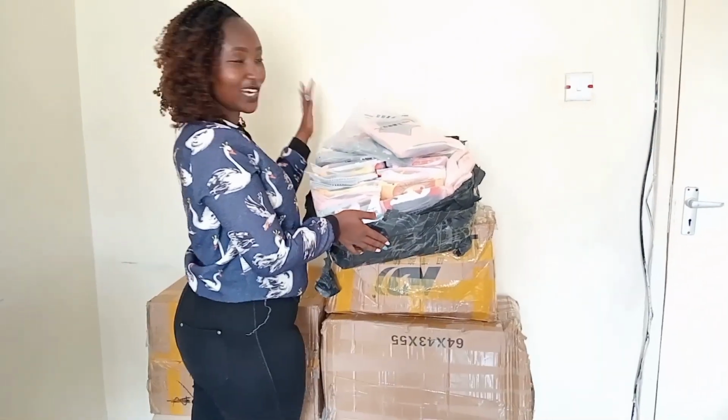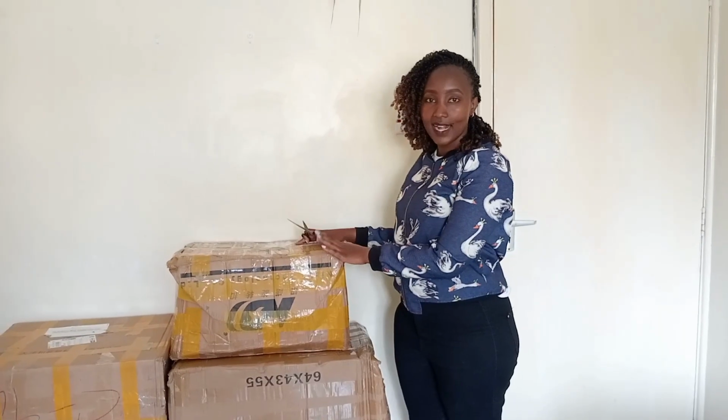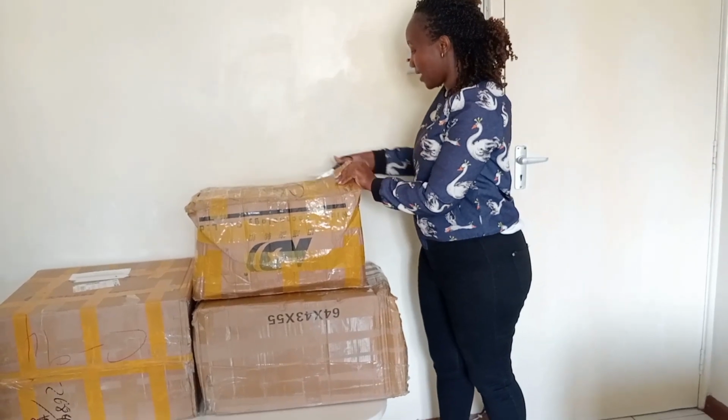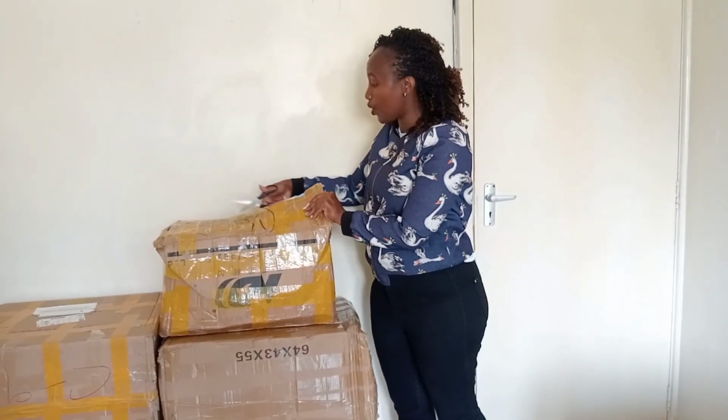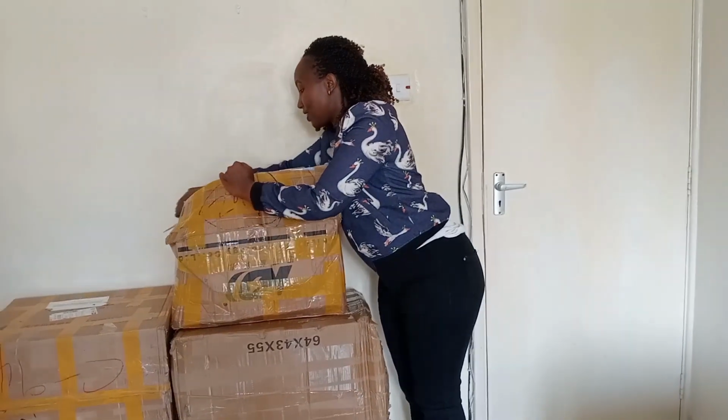So that is it. Let's open the next box. Let's open the third box. I'm super excited to see what is here. You guys, I ordered these things like a month ago, and I'm so happy that via sea shipping I was able to receive them.